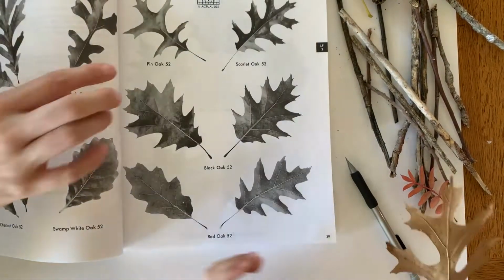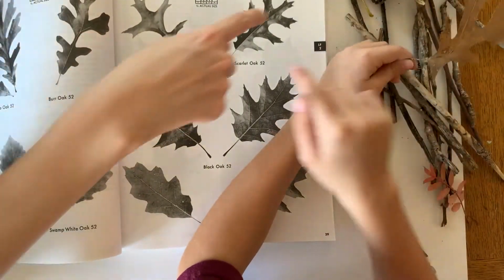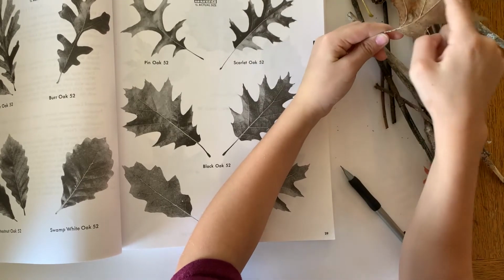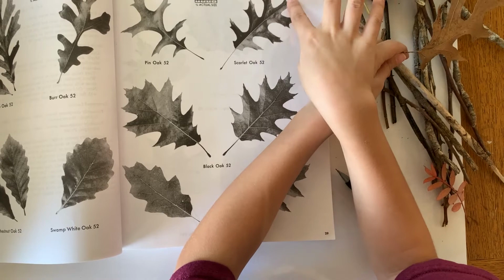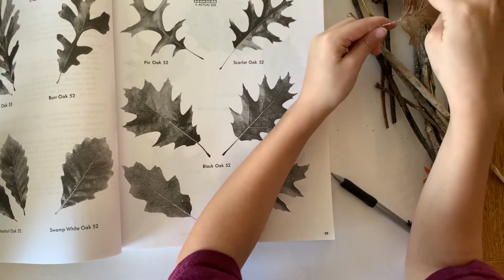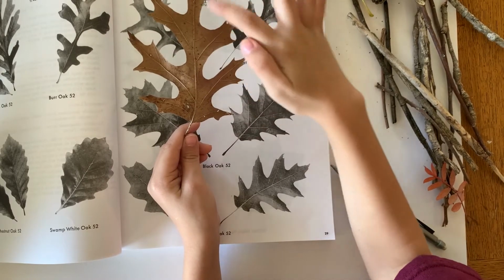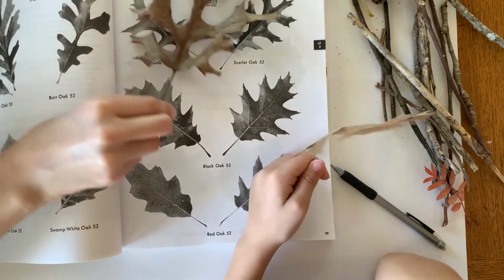How many does that one have? Like individual little leaves? Like 1, 2, 3 on one side and then it peaks? 1, 2, 3, 4. 1, 2, 3, 4, 5, 6, 7. That's pretty, cool. Check the bigger one and see if it's the same.